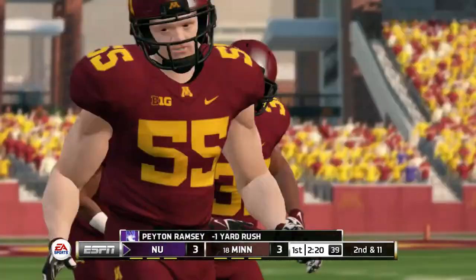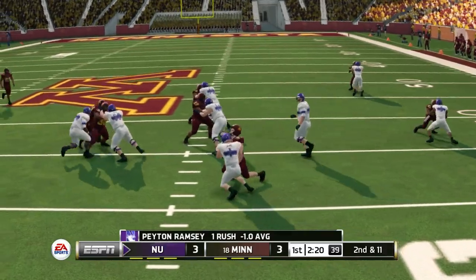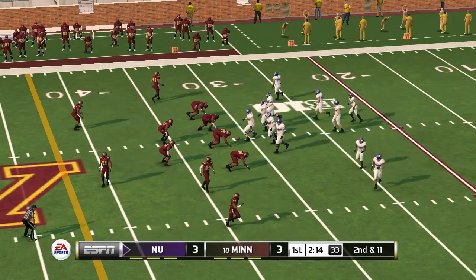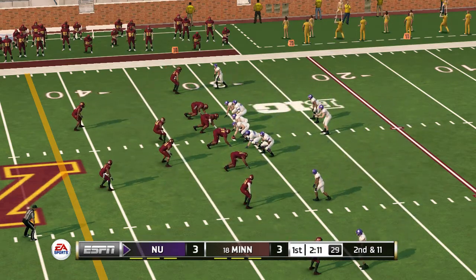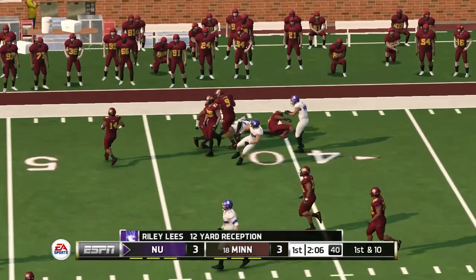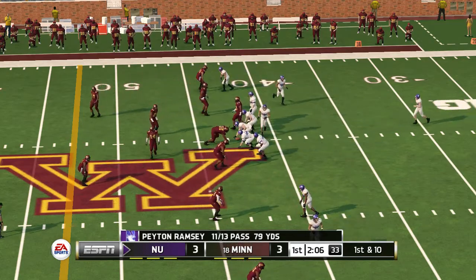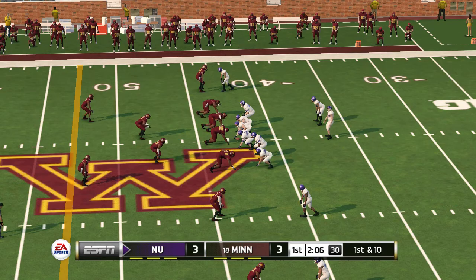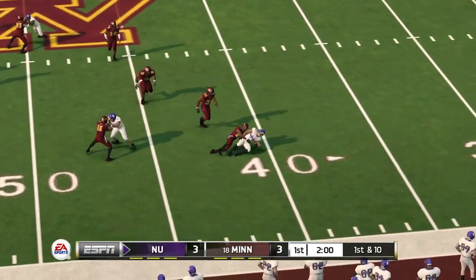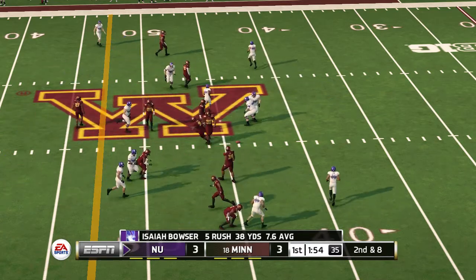They'll knock him down for a loss. That'll bring up second and 11. From their own 31-yard line, second down. He's to the 40, and he's hit immediately. That's good for a gain of 11 yards. Gives it to the back. Gets to about the 44-yard line. That makes it second and eight.